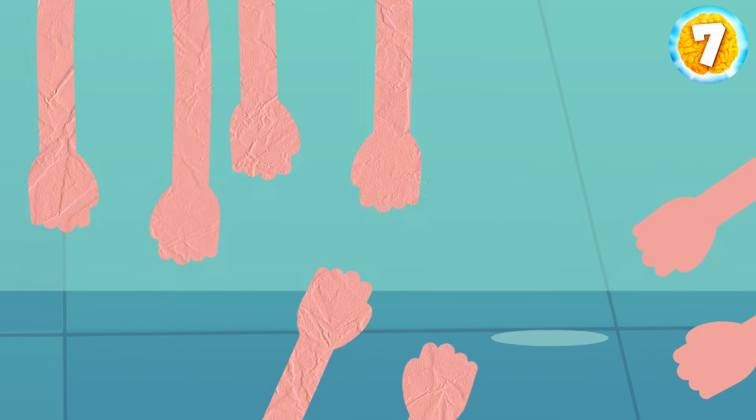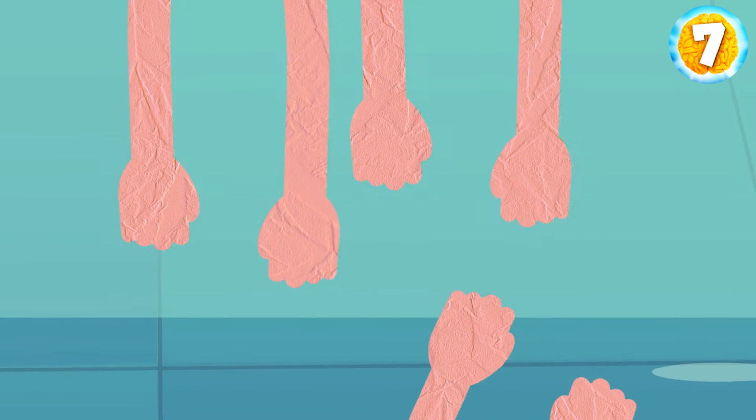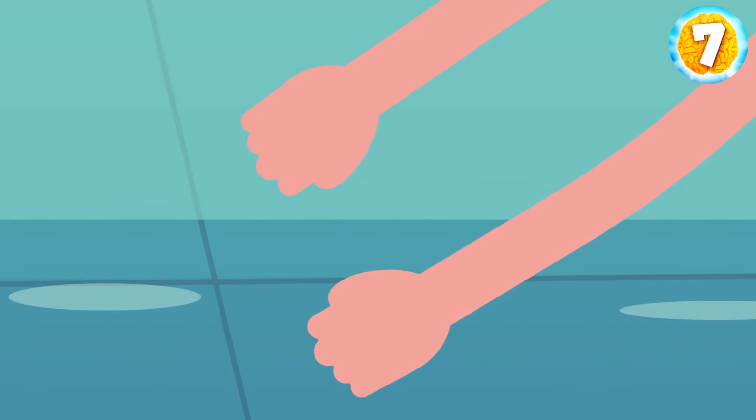They asked them to show their hands. Those who had wrinkly fingers after swimming were real people. The one with smooth hands is a robot.